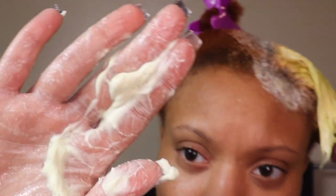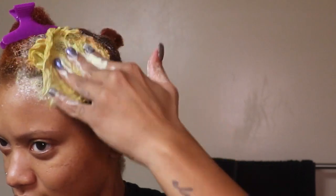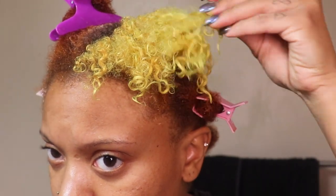Okay, it's coming out. I don't know if you can tell, but it's tinted, it's green, it's coming out. All right, so this is what my hair looks like after washing it twice.